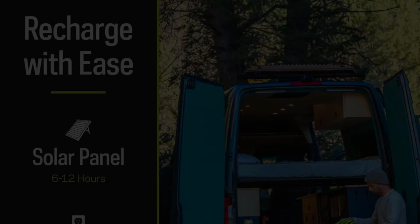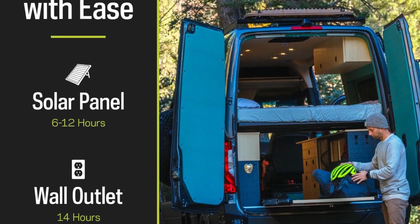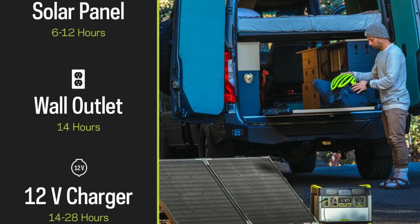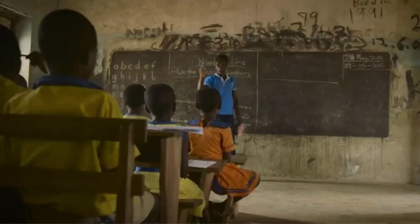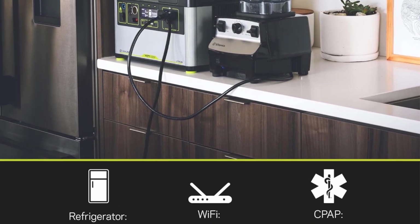Using GoZero's free app, we were able to pair the Yeti 1500X via Bluetooth and set it up to access via Wi-Fi remotely. Being able to monitor charging as well as battery levels remotely made things easier for testing. That convenience translates well to home or camping use, being able to know how much longer the battery will last or when the power station is back up to a full charge.